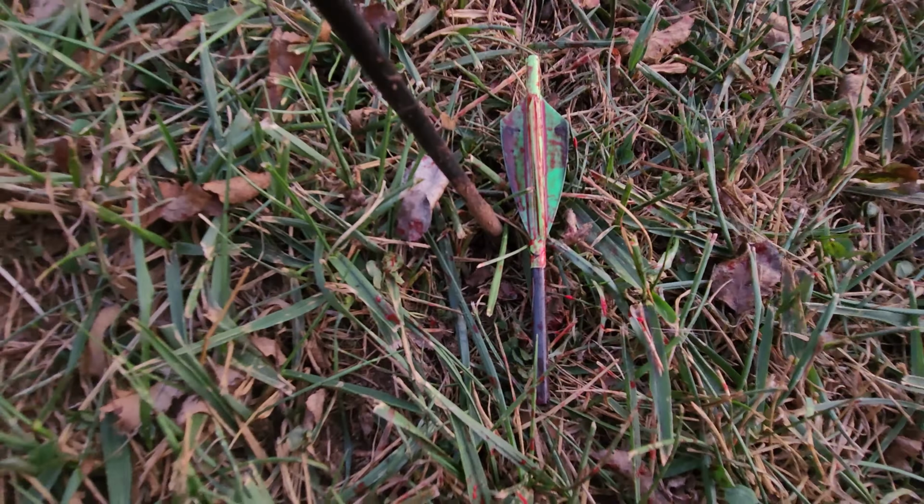Can your broadhead do that? Perfect. That's a heart shot. Absolutely perfect. That's a 595 grain Sirius Orion with a 200 grain VPA Omega single bevel, and the broadhead's absolutely perfect.